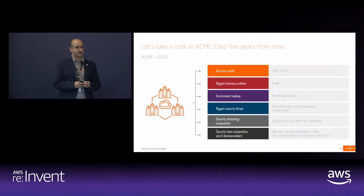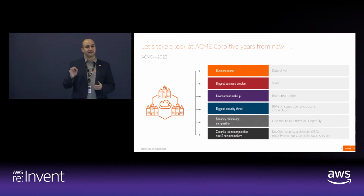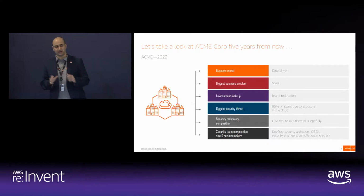So 5 years from now, where we think Acme Corp is going to be is that it's a data-driven company. They've already converted themselves into a SaaS company, right? Everything's software-driven, agile development. You push things out, you leverage cloud, you can just get new solutions out there in a heartbeat. But that scale that now you have focuses you on data, and data becomes the key driver.